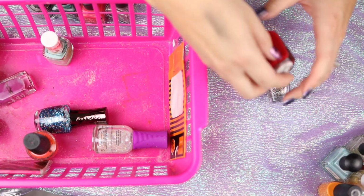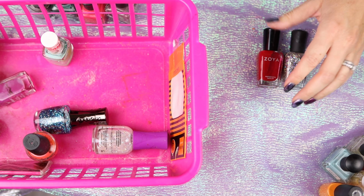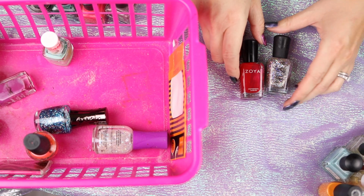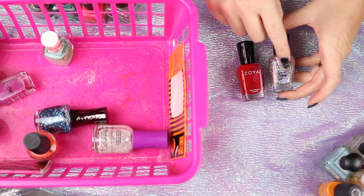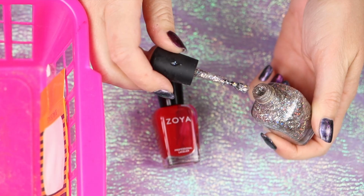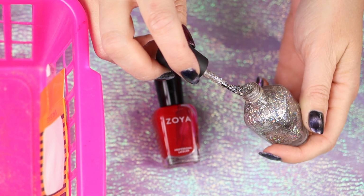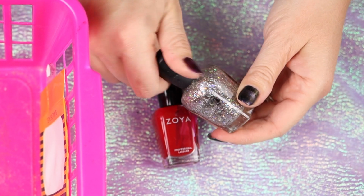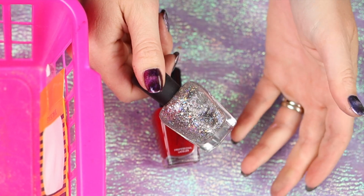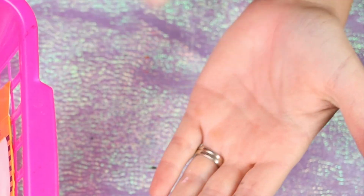Zoya is another beautiful brand that you can get at Ulta. I love this brand. Oh, I thought I had more. I don't know. I guess not. Maybe I tossed it. Ooh, this one's been a while. I think the glitters tend to dry up faster. It's very clumpy. I'm gonna toss it because I remember last time I used it, I was having issues with it just glopping and glooping, and that just turns the whole manicure into a disaster. So let's say bye to that one. This red one is beautiful though. Let's see if it's still a-okay.